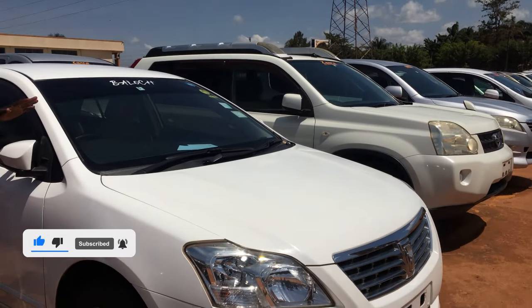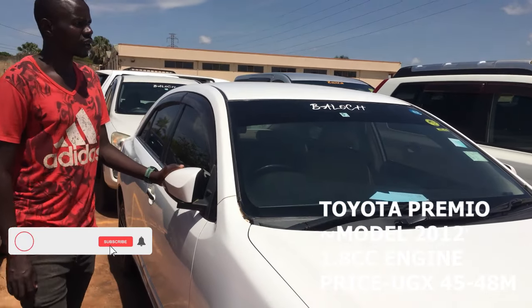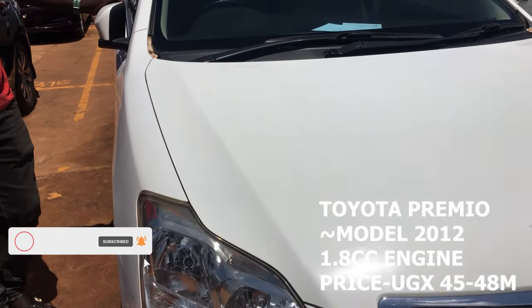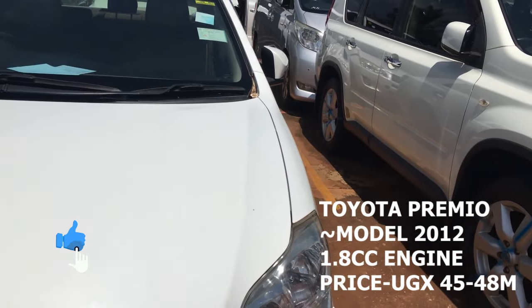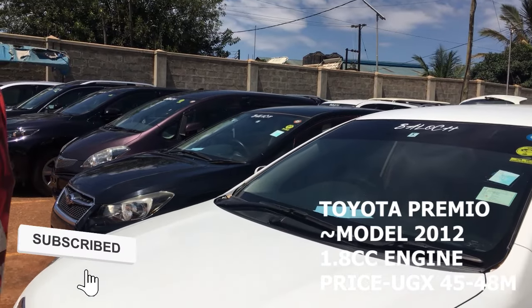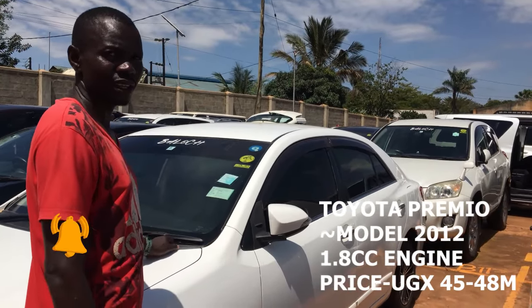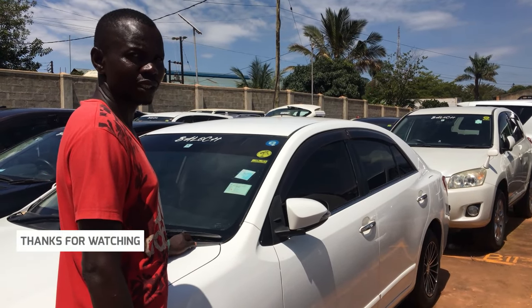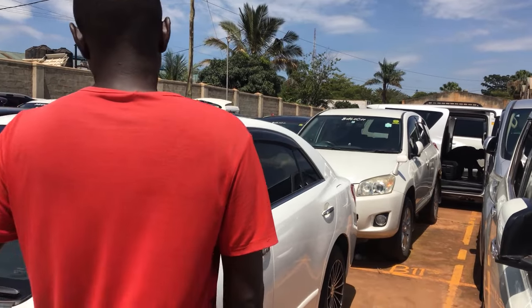And then this one, 2012, Pearl white. The price is 48. It's a 1.8, 5-seater.